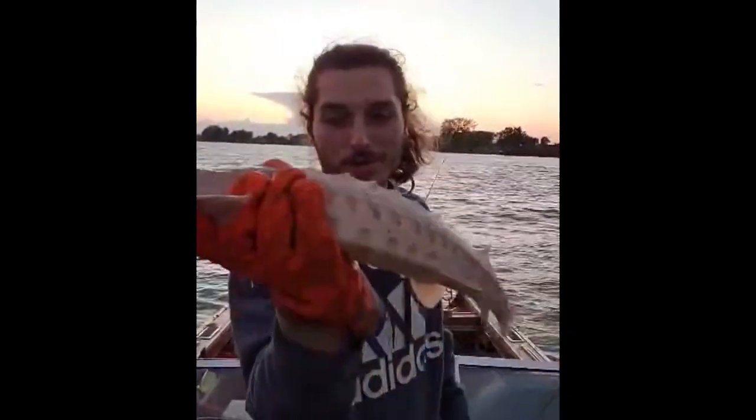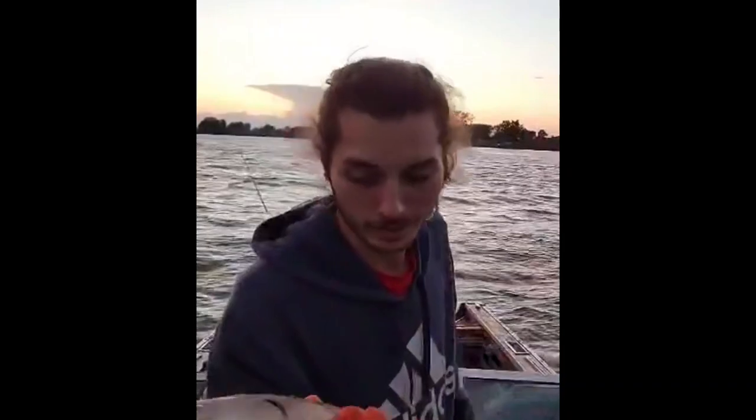Little one. My dad wanted to catch the big ones. I think the cooler ones look better. I'd be happy to catch a bigger one though.